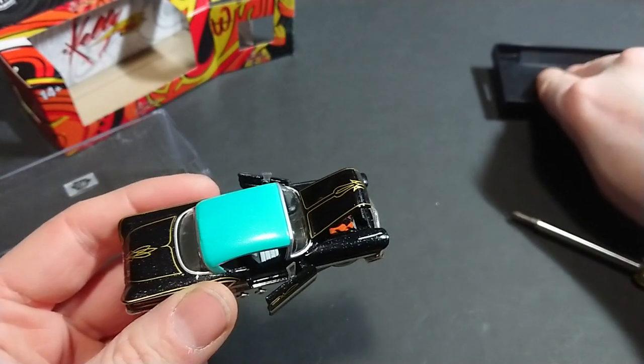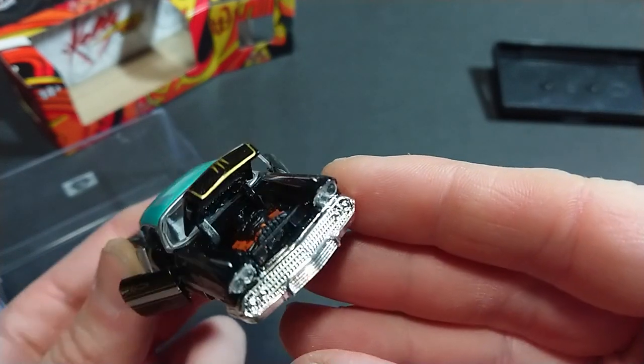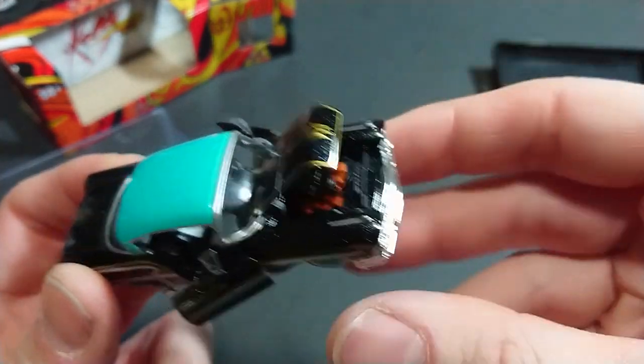Because like I said, they're perfect for displaying. They're reasonably cheap. Sometimes they're done really well. Sometimes they're done really poorly. This one I'd say is done better than what they usually do.